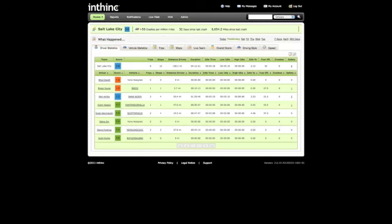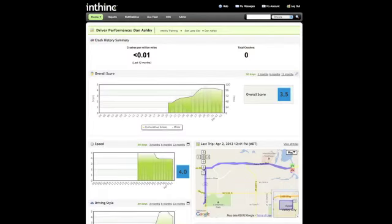As we go back to the driver statistics page, it's worth noting that one of the nice things about this technology is that information can be differentiated between driver and vehicle. This is especially nice if you have more than one driver per vehicle. Let's take a look at Dan Ashby.